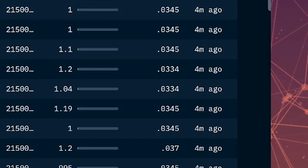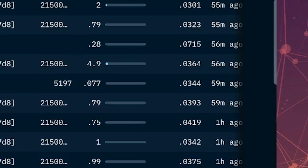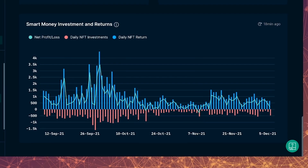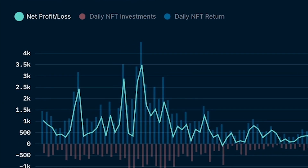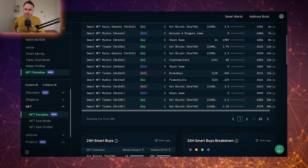There's a new tool that is showing you what smart money is buying and when they're buying, and also what they're selling and when they're selling. This means that you can be making daily profits by following what these intelligent investors are doing. Let me break down how you can use the Smart Money tab on Nansen to finally kick those profits into overdrive. So let's jump in and see how it works.